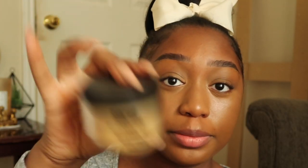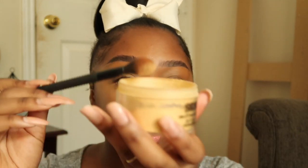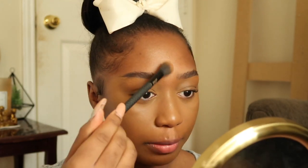Set it in place and I will be using my Sacha Buttercup setting powder. I love it. So I'll take this really fluffy blending brush, all up and through the under eyes. I'm not gonna touch my nose just yet. And I also like to put a little something on the eyebrows. I don't like shiny eyebrows. Stand somewhere where there's a direct light on you and every time you turn your head your eyebrows are shiny too. You look like plastic.